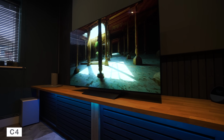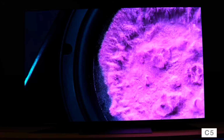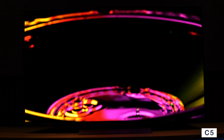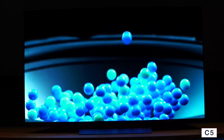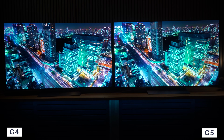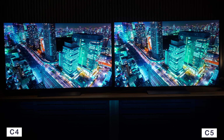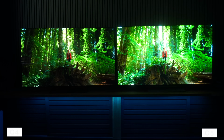So my friends, it's that time of the year where we compare last year's LG OLED C4 to this year's brand new LG OLED C5. We'll put them side by side to check out the differences, and we'll also look at things like price and what you can get for your money right at this point in time. And is it worth spending the extra to get the newest TV?